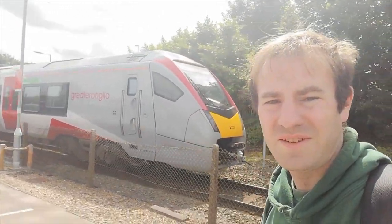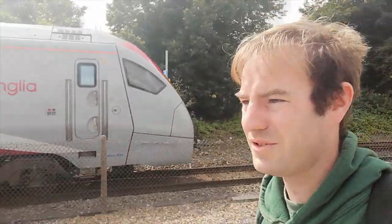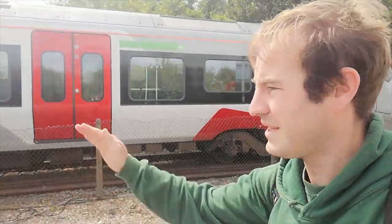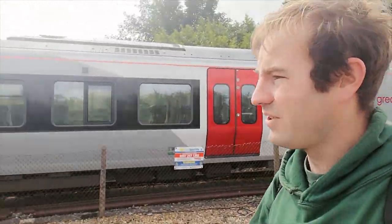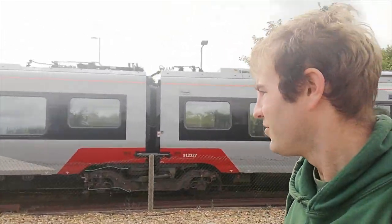Train has arrived, so it's a Stadler Flirt unit. I did do a tour of the interior of one of these when we went to the Wells Harbour Railway not so long ago. It's quite interesting here, because we're seeing it down at ground level rather than platform level. So as you can see, that's the pantograph just there.